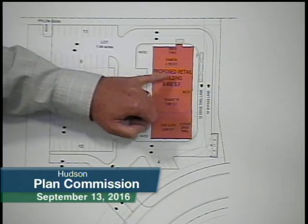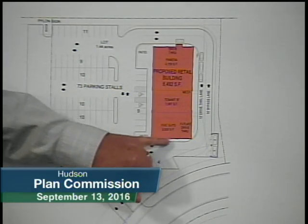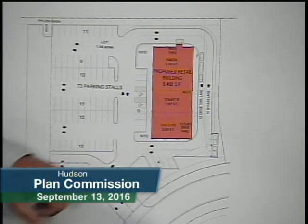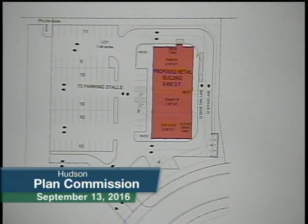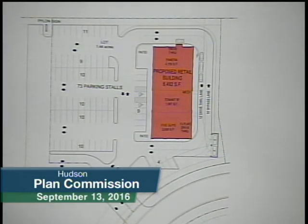Currently, we've got a drive-through for Panera. Nothing proposed yet for this south building, but we're leaving that open for the future. Currently, they're looking at Five Guys, who doesn't need a drive-through, but in the future we could always put one in. Same thing, we've got a 4-bay trash enclosure here in the southeast corner, and we're just under 2 acres of disturbance for this lot.